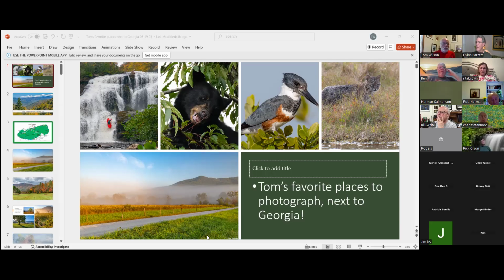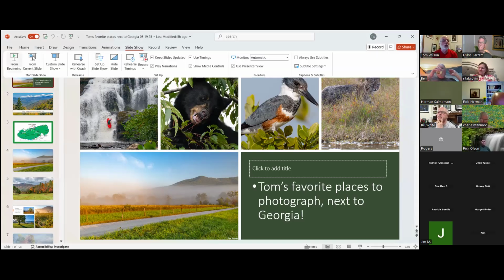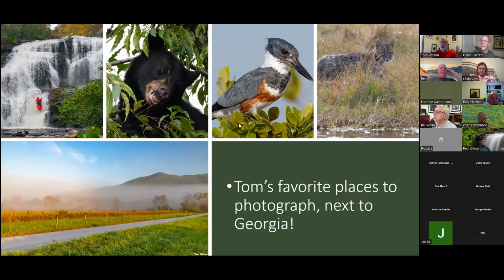So cool. Okay, well, let's start. I always start at really one of my favorite places on the planet to photograph, Great Smoky Mountain National Park. And so let me start the actual show. There we go, from the beginning. Ta-da. Everybody see it okay? On everybody's screen okay? Yeah, all right.